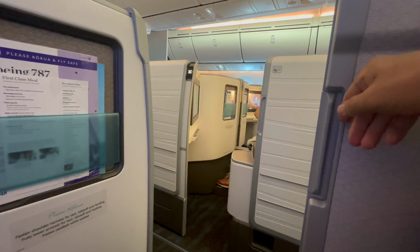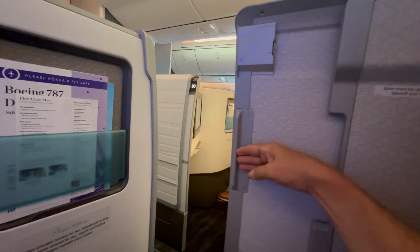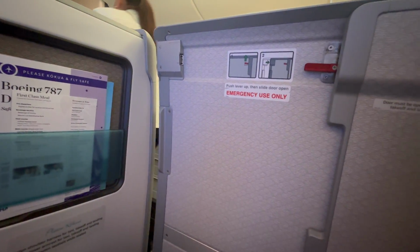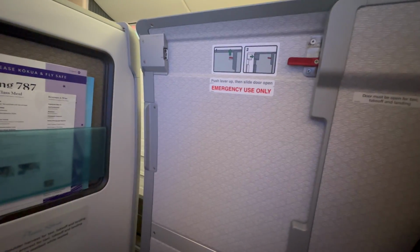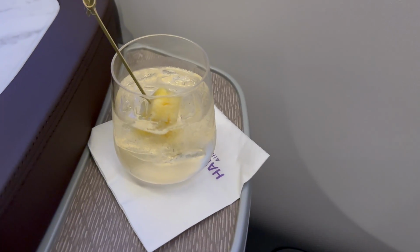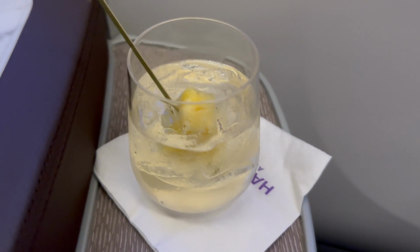There are privacy doors for each suite, and they're in the locked and open position during takeoff and landing, but really add another level of privacy. While the lights on the Boeing 787 Dreamliner are nice, the signature Mai Tais are even better.